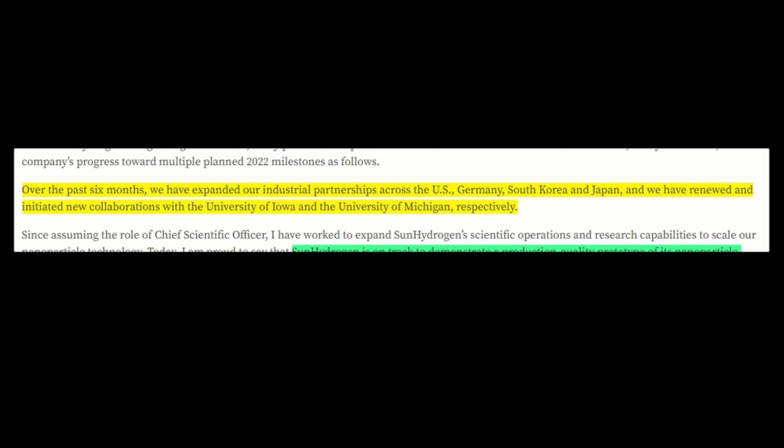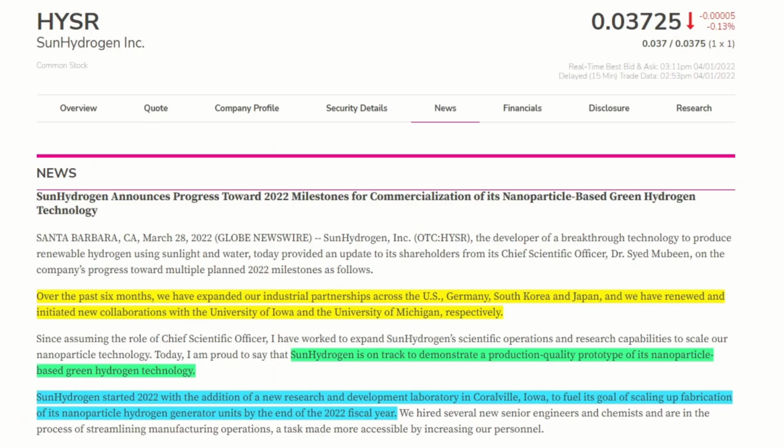Over the past 6 months, we have expanded our industrial partnerships across the US, Germany, South Korea and Japan, and we have renewed and initiated new collaborations with the University of Iowa and University of Michigan, respectively. Sun Hydrogen is on track to demonstrate a production quality prototype of its nanoparticle based green hydrogen technology. Sun Hydrogen started 2022 with the addition of a new research and development laboratory in Iowa to fuel its goal of scaling up fabrication of its nanoparticle hydrogen generator units by the end of 2022.